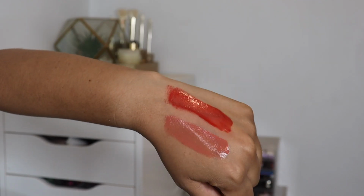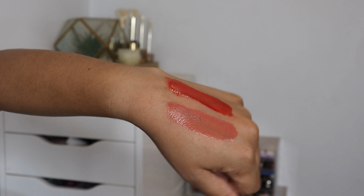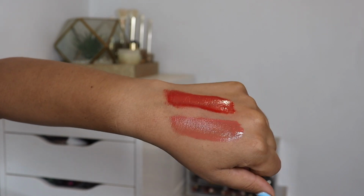I've been calling this one my dinner red because I'll wear this to dinner, which is very different from me, and I almost never wear a glossy red. So this is the one in the shade Red Hot. You have to shake these. Some people say they're so sticky. I don't have an issue with them feeling sticky.